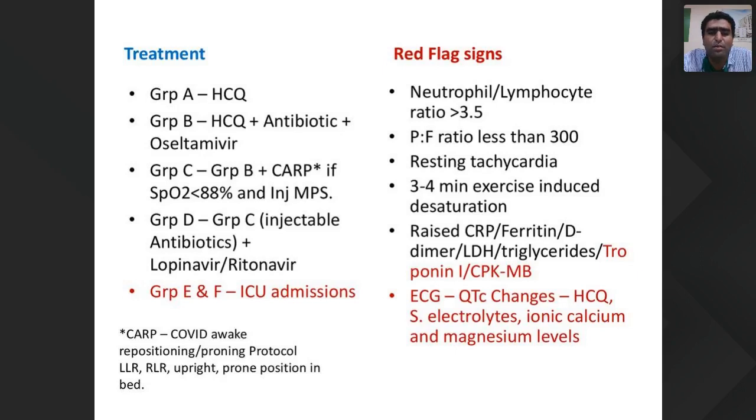I will not discuss anything more on this because it's a very critical care management part. As far as the red flag signs go, it is the NL ratio, more than 3.5 is very important. Then P to F ratio less than 300, resting tachycardia, 3 to 4 minute exercise induced desaturation. I think we have been able to find this in some of our patients. Then raised CRP, ferritin, D dimer, LDH, triglyceride, troponin, CPK. These all are markers of inflammation as well as organ damage.